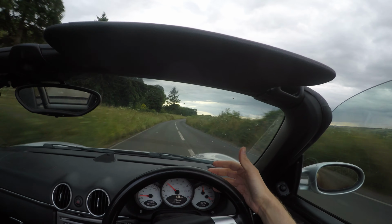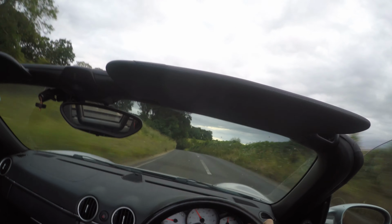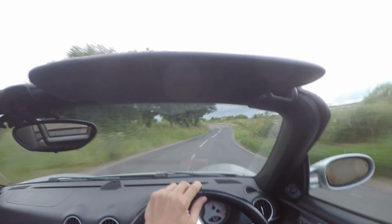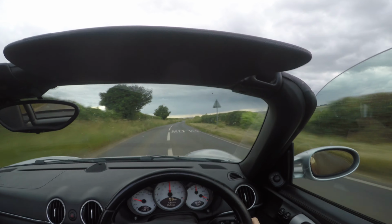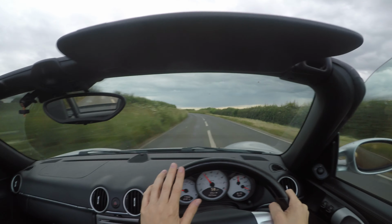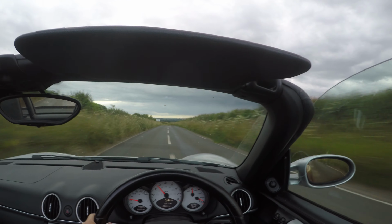I reckon I'd probably get around 10 to 11 grand for this car, which makes you think, what can I jump into next? I've looked at all sorts of different cars. Cars that I have looked at have been 987.2s, which I feel are a little bit more refined than these cars, especially with the engines. They seem to have less issues.